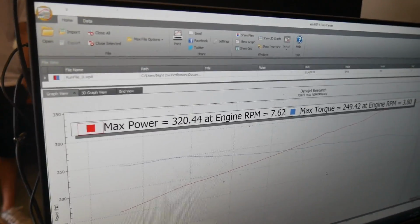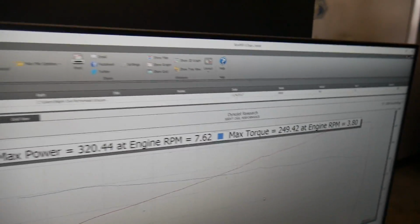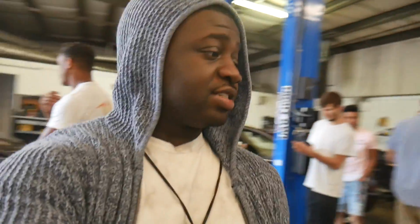320, 249. I don't even remember what I did. The first one was 330, right? Yeah. All right, so intake and exhaust did 340. Stock, he just did 320. And they seem to get better, so let's see what the second run ends up being.